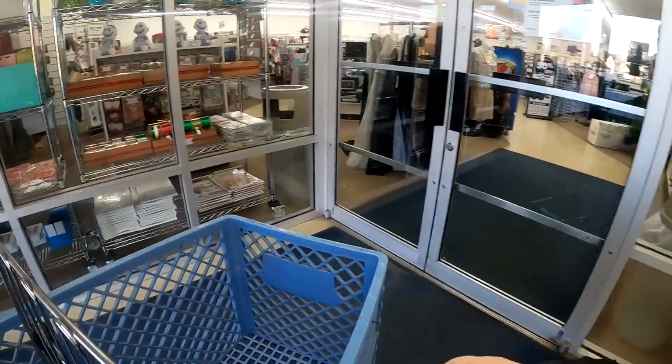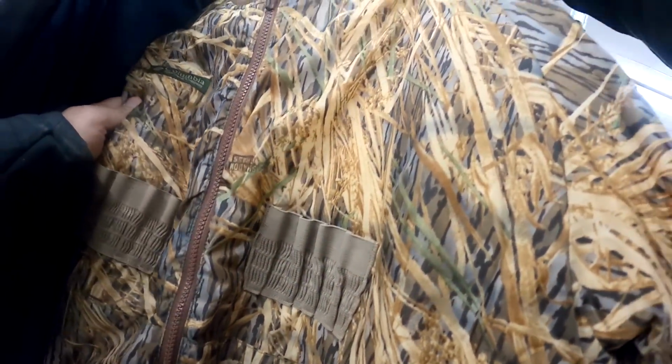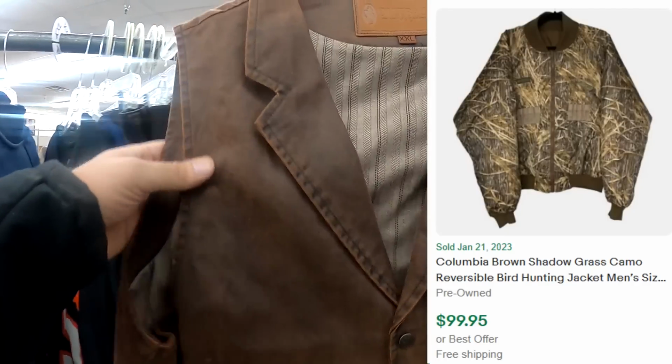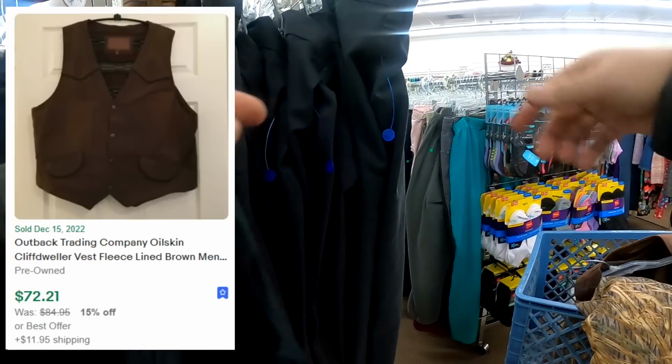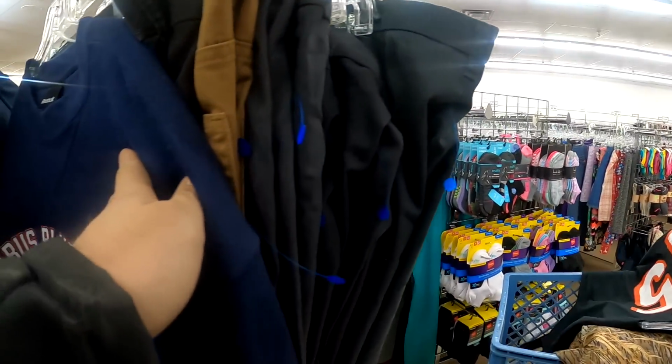And then here we are going into the next Goodwill. And I can't believe I saw one of these guys. This is a Columbia hunting jacket. It's got slots for your shotgun shells, everything. That's a $100 jacket right there. Incredible. Picked up an Outback Trading Company vest too. Great brand, $80, $90 vest shipped.